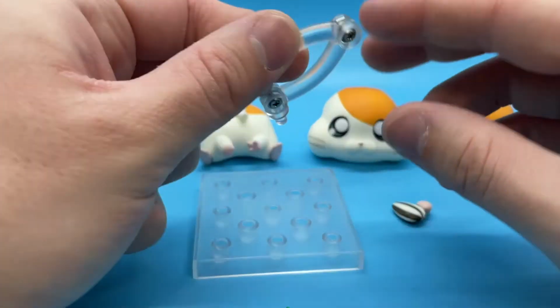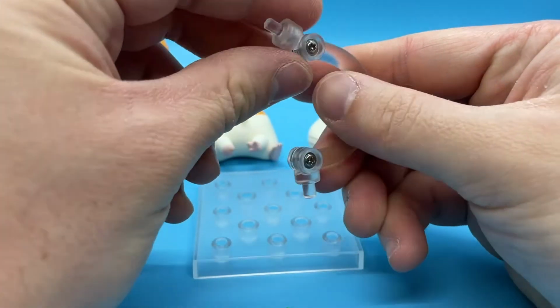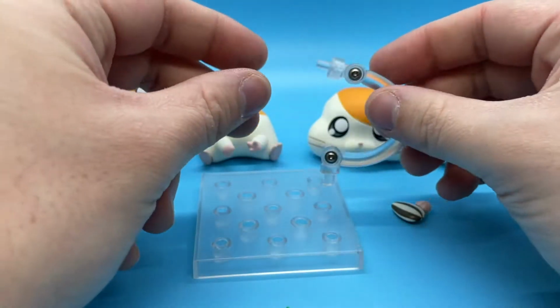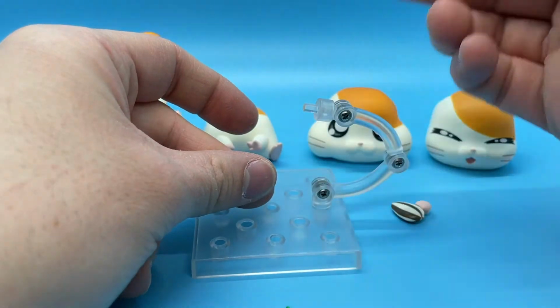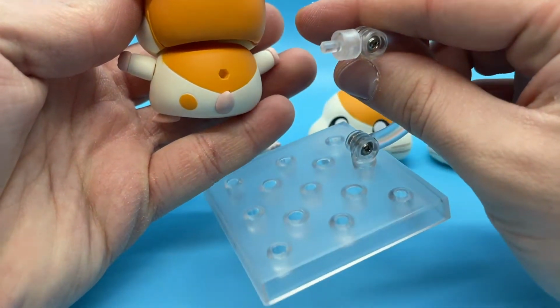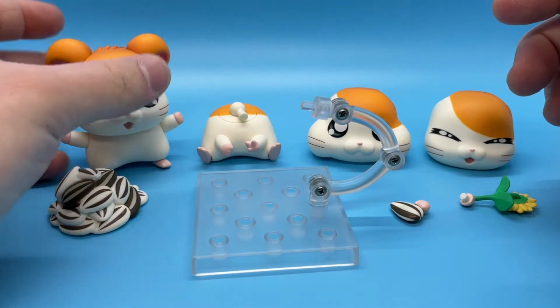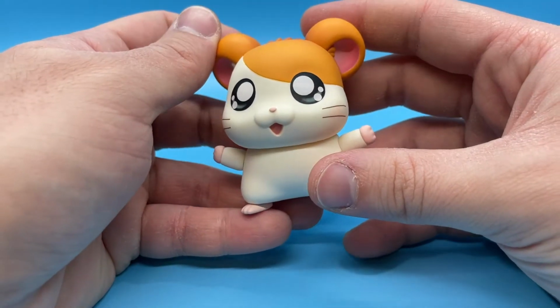Then of course you get the standard Nendoroid base, and this is pretty much exactly the regular standard base with the small arm, plugs into the base like that, and then plugs into the back of the figure. Now let's take a more in-depth look at Hamtaro. All right, so here is Hamtaro, and he's looking super, super cute.